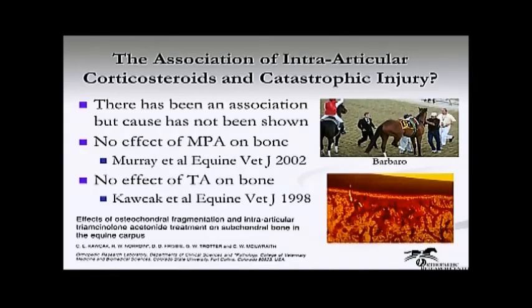What work has been done is by Rachel Murray, who's now in Newmarket. She did some work looking at methylprednisolone acetate on bone. So I've just talked negatively about MPA in cartilage, but it does not have a negative effect on bone, at least in this study. And there was also no effect of triamcinolone on the bone in a study that we did at CSU that's referenced below.